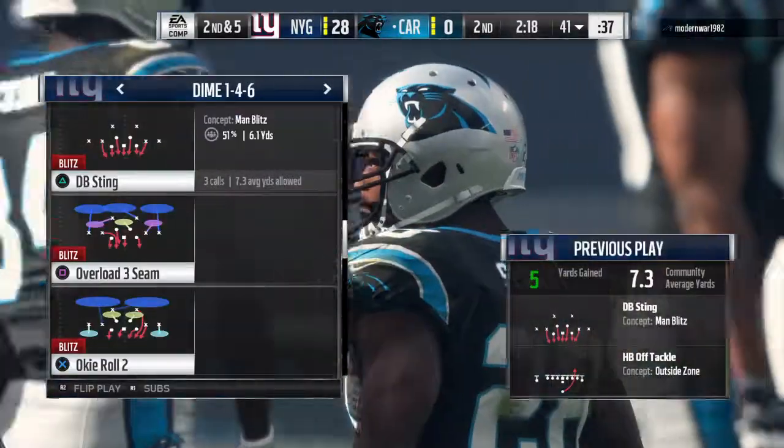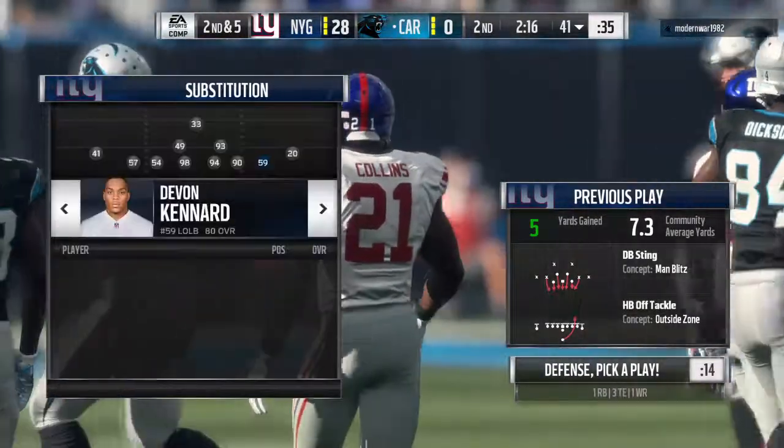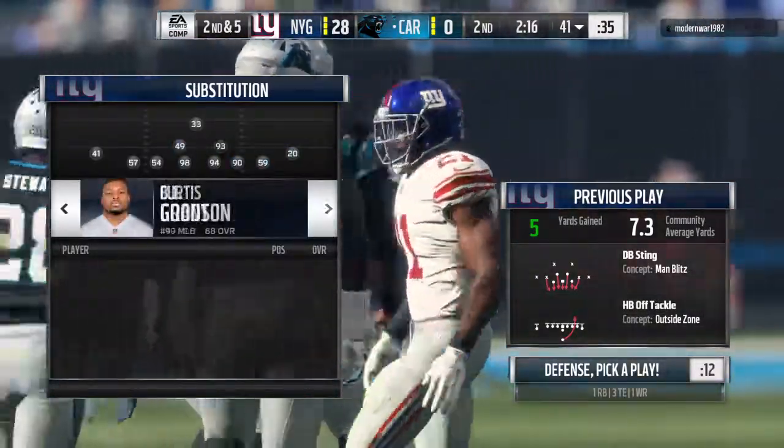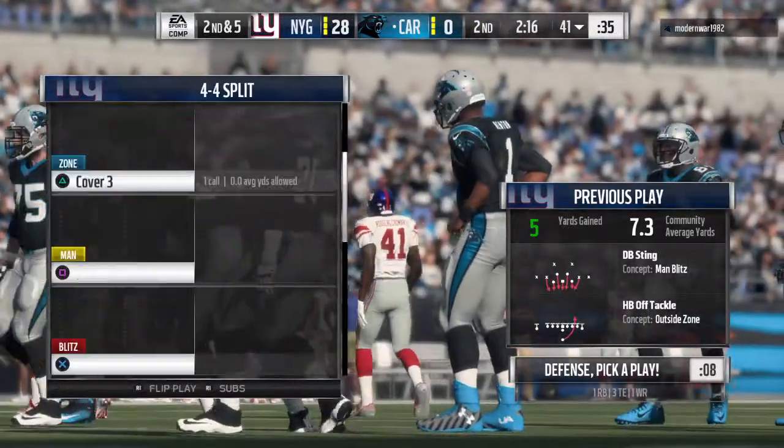I think from our experience together, we have learned that most offensive coordinators are going to tell you, if I'm going to run the football on first down, I've got to get at least 4 yards. They got 5 here. They've got to feel pretty good about that one.